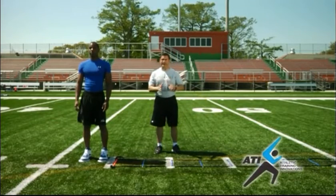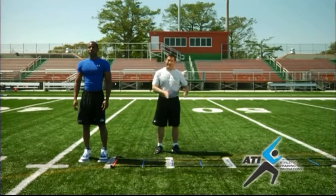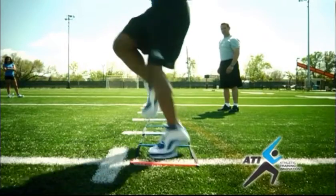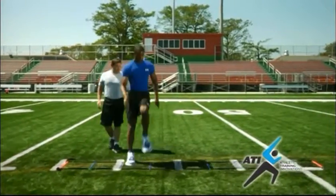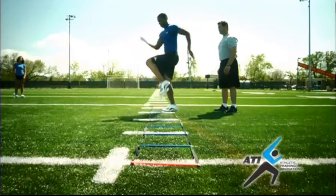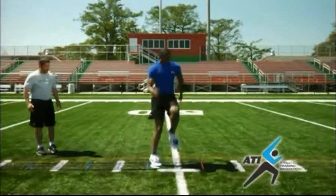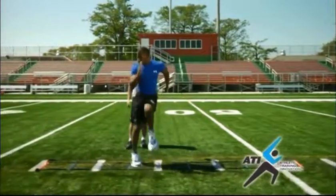This drill is a high knee lateral movement with a non-stop change of direction at the end. We're moving down the ladder one direction, we're coming back in the opposite direction without changing or stopping our movement to transition. Jamal? Excellent. Feet keep moving, right back in the other direction. Excellent.